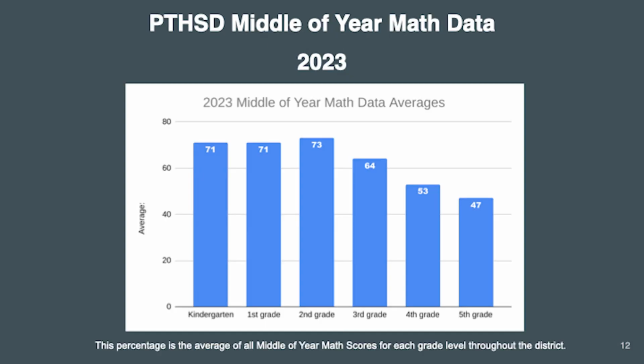So our middle of the year math data, this is the average of every school, so all of our 10 schools, it's the average of the middle of year math performance. So this was given once again online during the months of January and February. You will see that there is a slight dip within grades 3, 4, and 5.